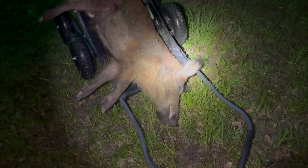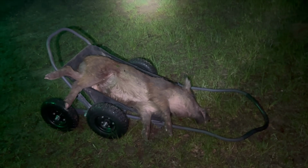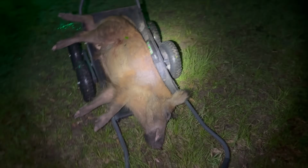I just wanted to show y'all this cool cart I have. It's called a hawk crawler. It has saved me numerous times on this property. When I'm up in the hill country, I have my Polaris Ranger. I don't necessarily need this, but in this thick stuff here, it has saved me.